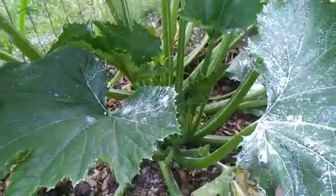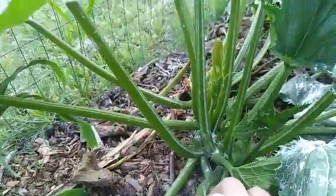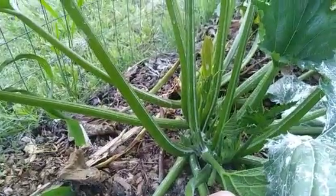Zucchini has been doing decent over here. We've actually gotten about 4 or 5 zucchini off of this plant, but then we got hit with what seems to be some vine boring. We're trying to fix the problem and hopefully get some more zucchini out of it.